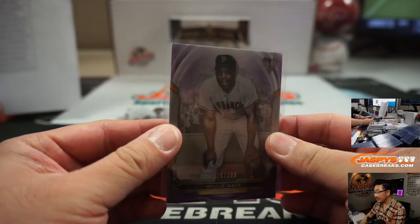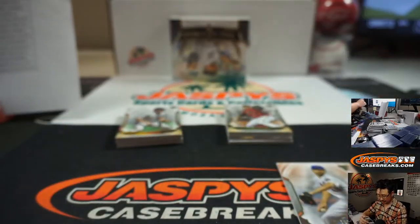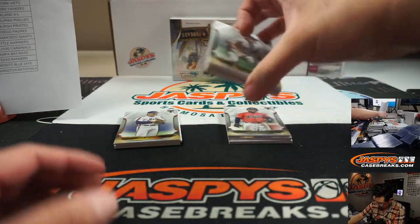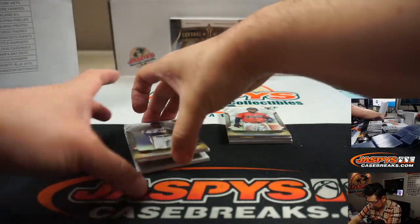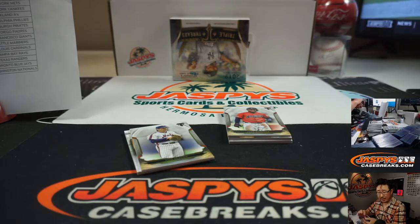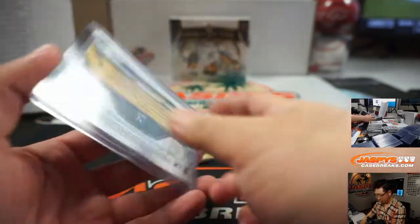There's Willie Stargell, 6 to 259. There's Willie Mays to 299. Jacob deGrom, 161 out of 199. And Robin Yount, 41 out of 299. There is 13 out of 18, Salvador Perez. Sal Perez going straight to Sanford. Picked up the Royals straight up. 13 out of 18. Is that evermore homers?